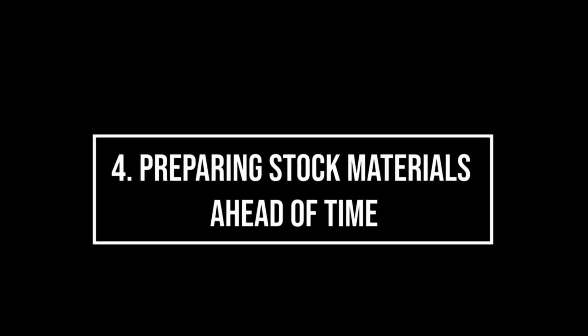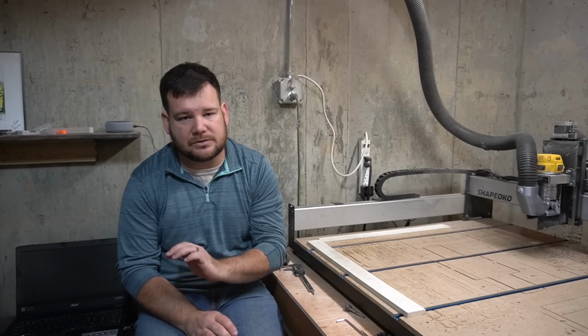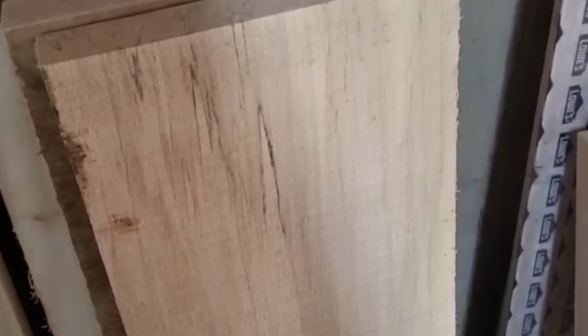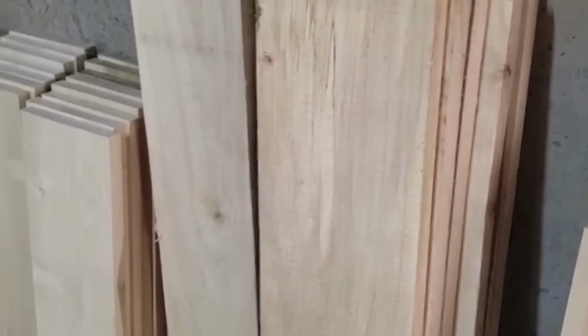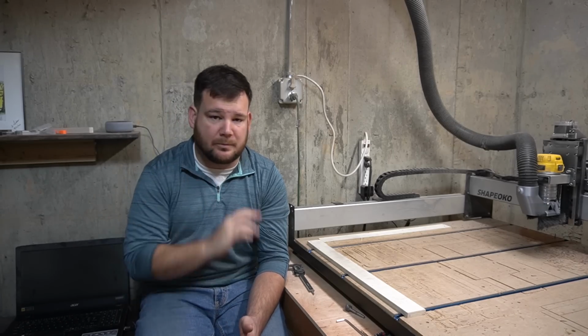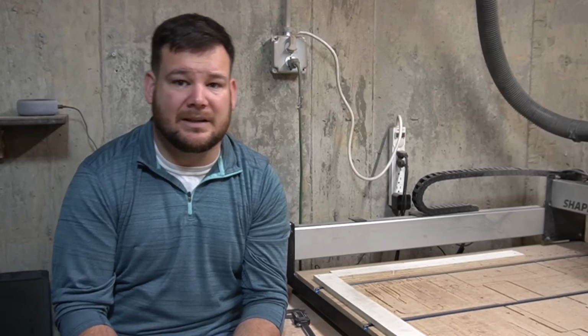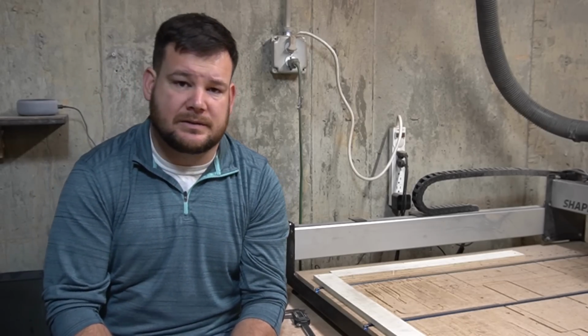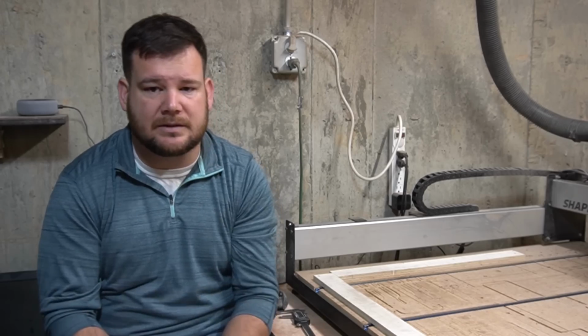Number four, which is kind of like 3A, but is super important, is milling stock ahead of time. So I usually buy rough cut lumber and I mill it down myself to my certain dimensions, like I mentioned, but I do that ahead of time. So before I have an order, I'll have stock in piles ready for my next order. Now, I recently started buying stock that's already milled. A little more expensive, but it takes less time. So there is a balance there.